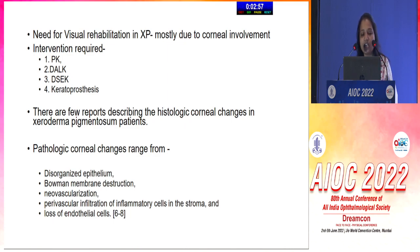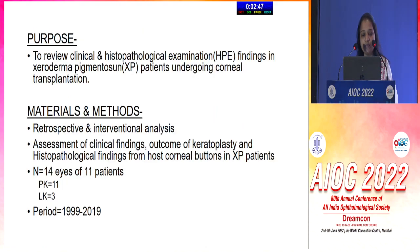There are few reports describing the histological corneal changes in xeroderma pigmentosum, and they can range from epithelium to endothelium, involving all the layers of the cornea. The purpose of our study was to review clinical and histopathological examination findings in xeroderma pigmentosum patients undergoing corneal transplantation. It was a retrospective and interventional analysis, and we assessed clinical findings and outcome of keratoplasty along with histopathological findings from the button excised. There were a total of 14 eyes of 11 patients, of which 11 eyes underwent penetrating keratoplasty and 3 underwent lamellar keratoplasty.